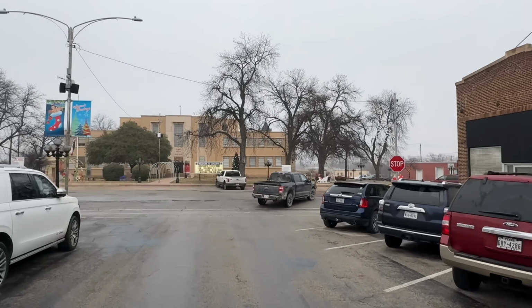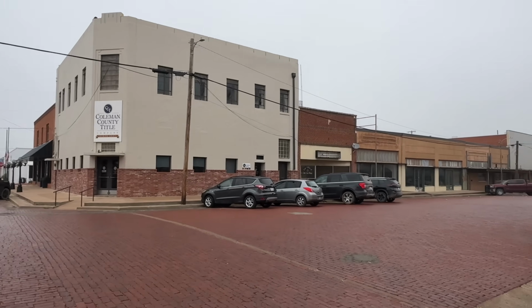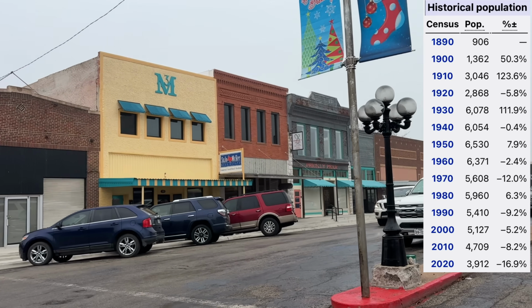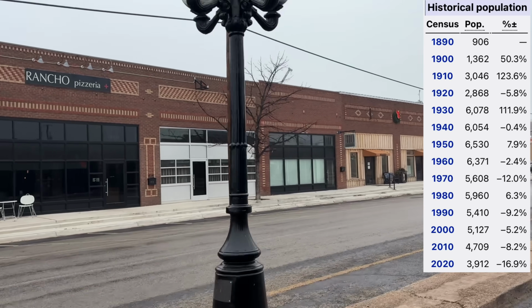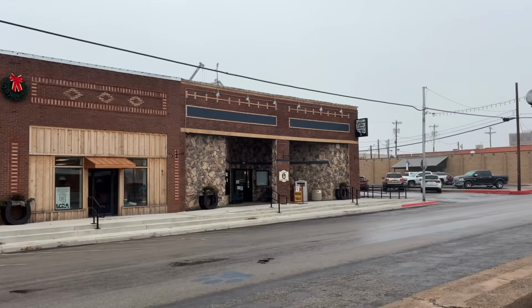The Santa Fe Railroad built a spur into town in 1886 and helped establish it as a center for trade. The population, similar to the previous county seat of Ballinger, peaked in 1950, this one over 6,500, and has gone down in a similar way, 3,912. That's the lowest it's been since the 1920s.